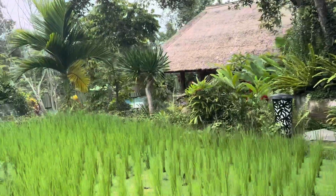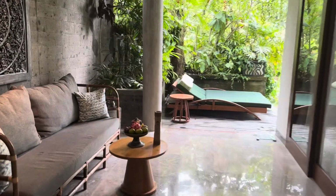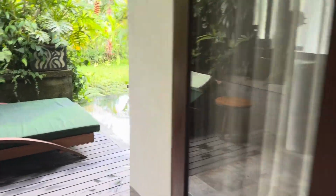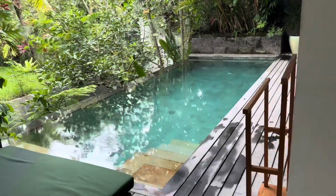Oh, that's the swimming pool. Yeah, the swimming pool and the pool bar, and the pool. So this is my room. Great. Correct. Thank you. This is your room for you. Thank you. Oh, take a look at here. Wow, nice.